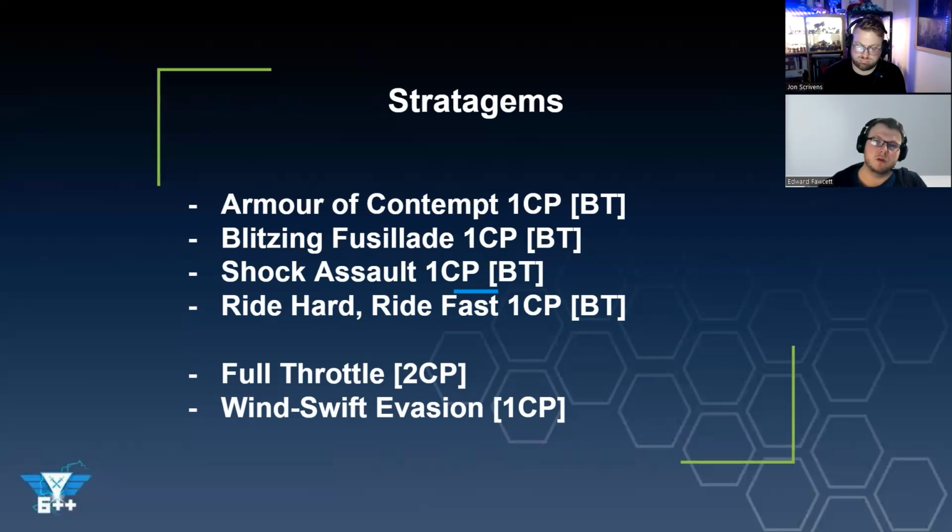So there's a lot of the detachments that have some sort of way to give Lance or some sort of combat boost, but this is one that you have to forward declare before you actually get to combat. So there is a little bit of a risk that you will waste the CP if you don't get it in. However, the benefit to that is you also get to reroll the charge. So it's definitely a little bit of a trade-off compared to some of the other combat boosts you can get.